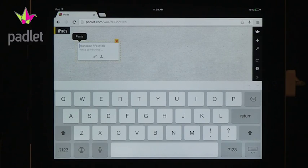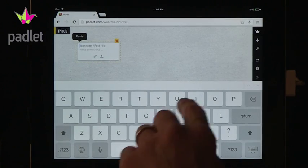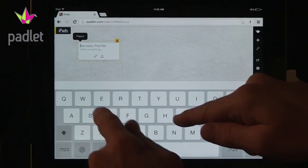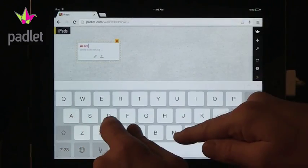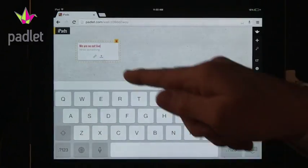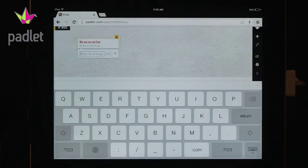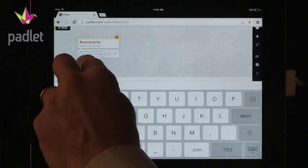If you double tap anywhere on the wall, you get a little place to write, so you can write any comment that you want, or you can bring in a link. You can paste a URL from anywhere that you picked up something, whether it's an image you found online that you can share. Remember to make sure that it is not copyright protected. And you can also bring in any website or anything else.